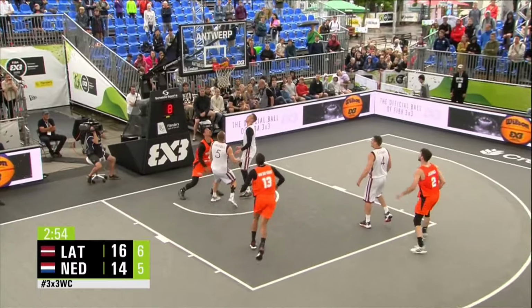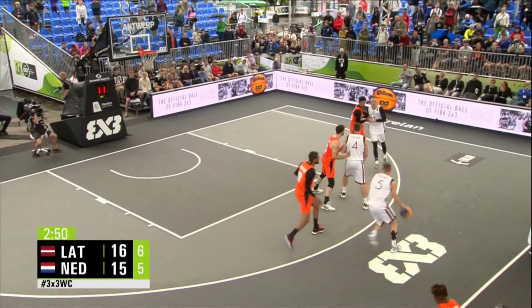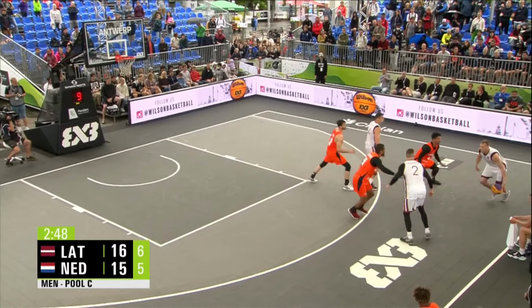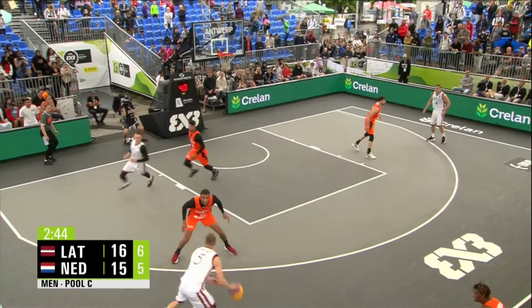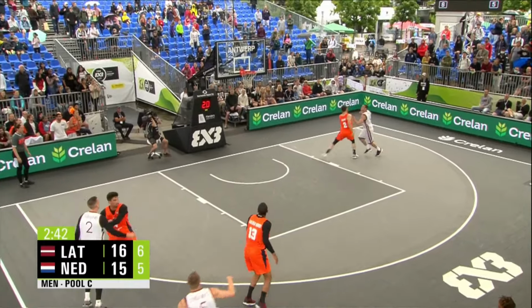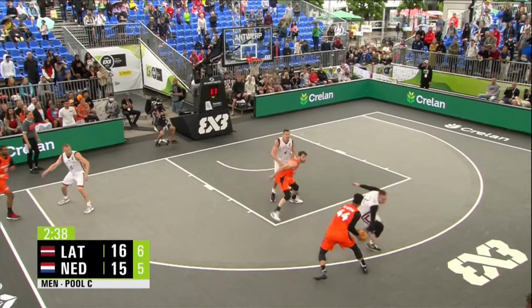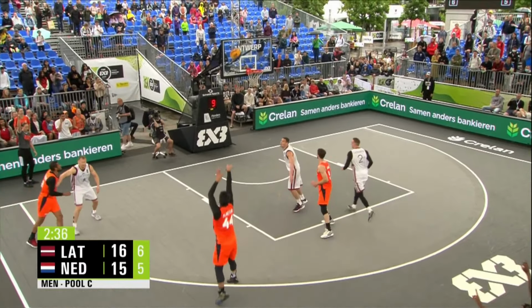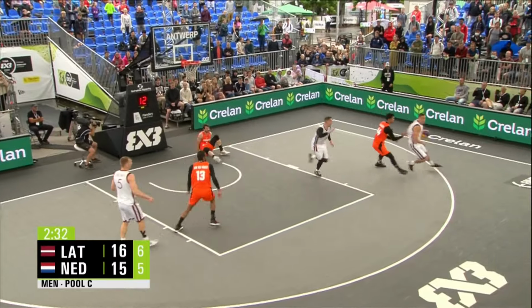Oh, nice pass. Sets up Slaughter for the lay. Dimes with the dime. 1 point difference here. This is after Latvia was leading by 7. This was a 15-8 game. Since then, a 7-1 run by the Dutch. Slaughterhouse couldn't put it down. Juice couldn't get the rebound.